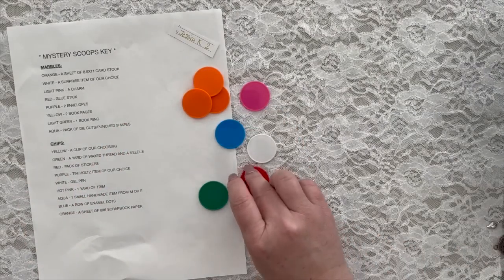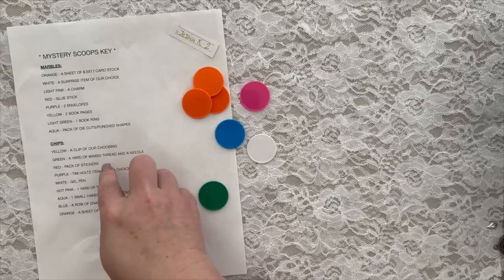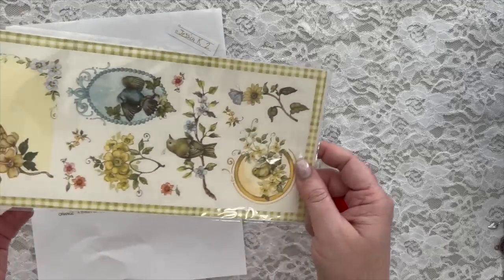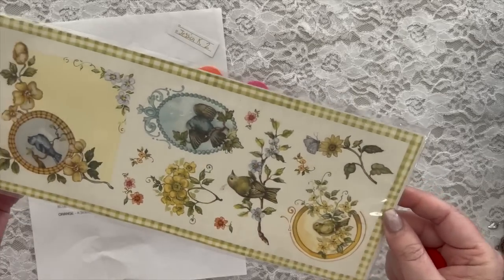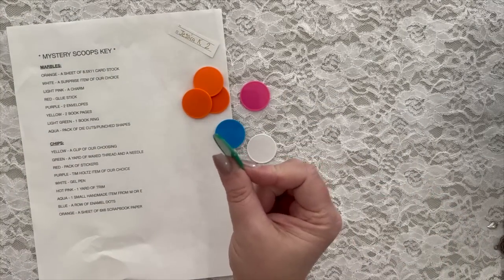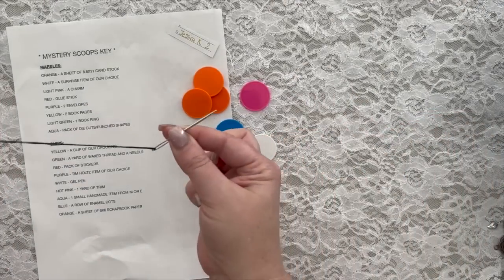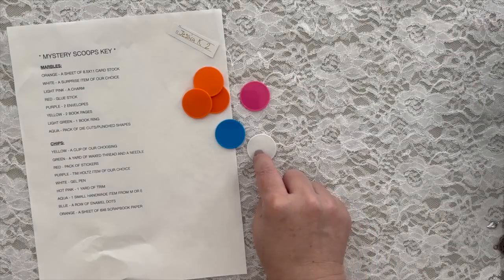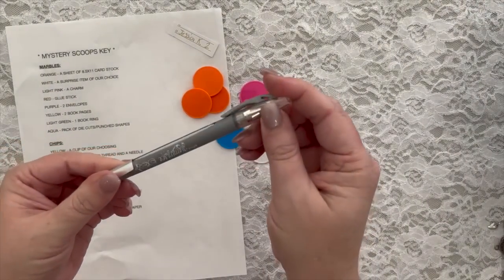All right. 1 red chip, and that is a pack of stickers. And look at these stickers. Mom just put these in there not too long ago. Beautiful pack of stickers. Okay. And the green chip, and that is a yard of wax thread and a blunt needle. Okay. White chip. We don't pull this a lot. That is a gel pen, and we got you a silver one.